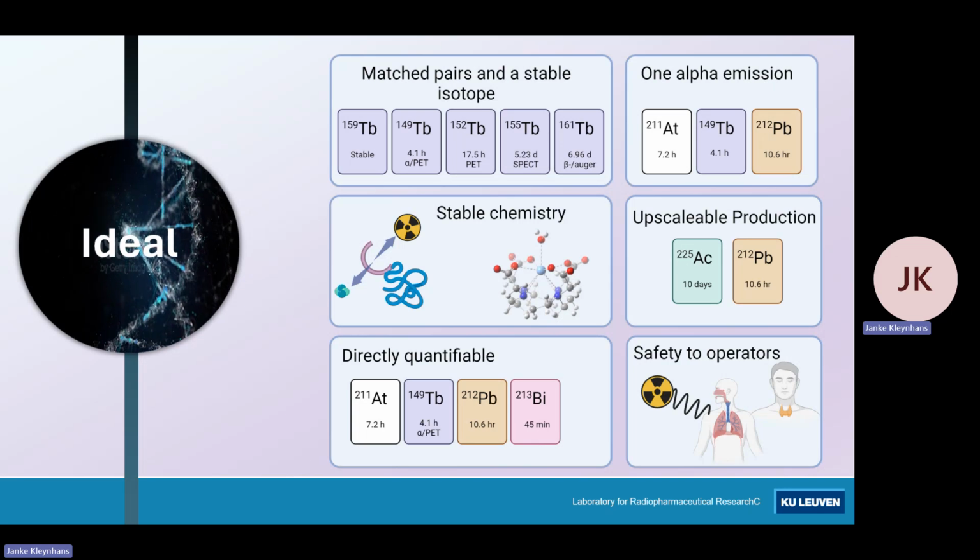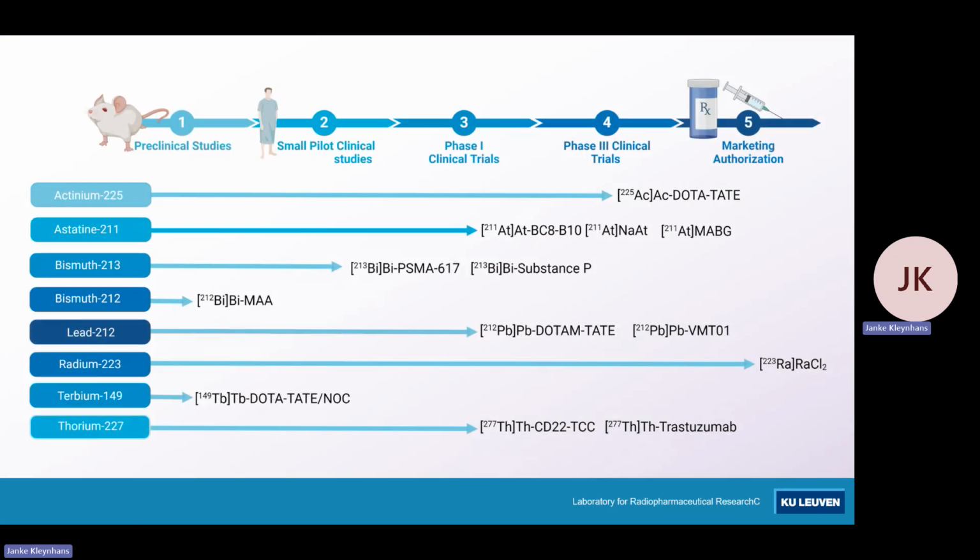That is the biggest. So for the progress so far, I think it's very interesting to realize that some alpha emitters have progressed quite far in the clinic, others not so much. And this could also be an indication of future usability of each alpha emitter. Actinium dotatate, as you can see, is already in phase 3 trials. Astatine throughout the years has been making progress in phase 1 trials, especially in Japan. Bismuth-213, there are some examples of first small pilot clinical studies. Bismuth-212, not so much.